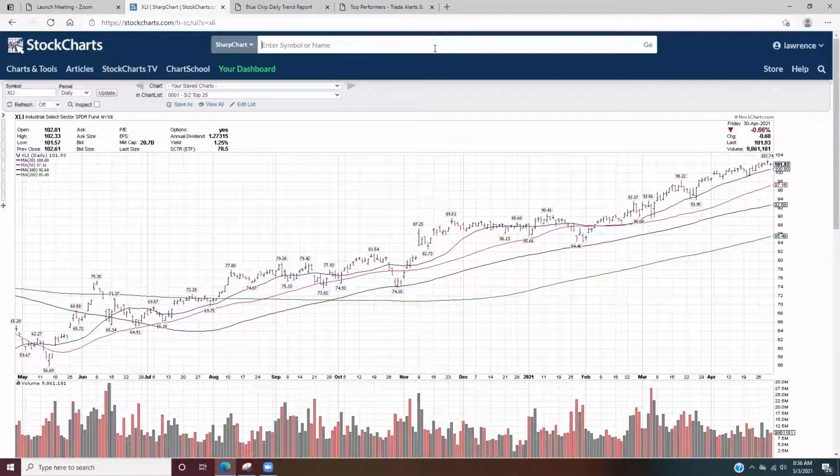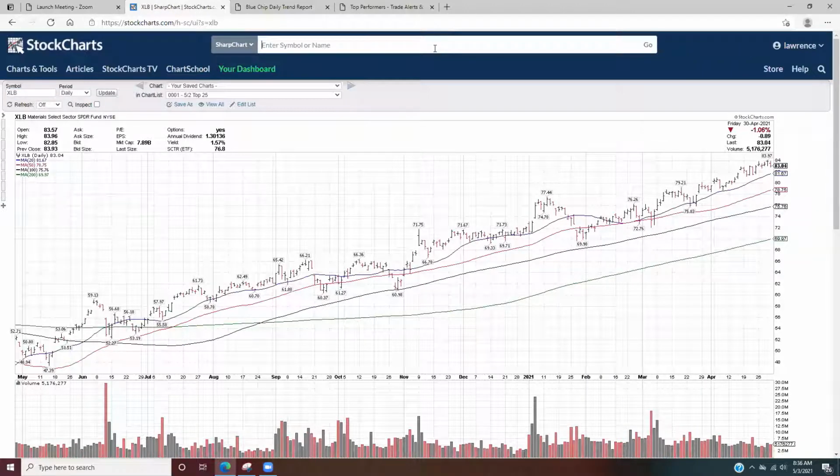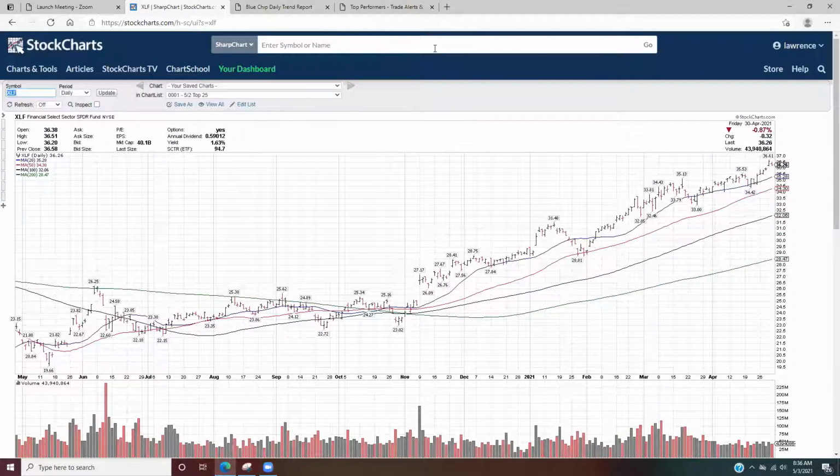Industrials broke out, and metals and mining, XME, I know that's a market that you follow a lot, broke out. Materials broke out. Even real estate, and I don't follow REITs, but real estate's been strong. The key thing is the financials. Even when bond yields pull back, the financials continue to break out. Just as I go from sector to sector, I see charts that look like this, strong uptrends breaking out.